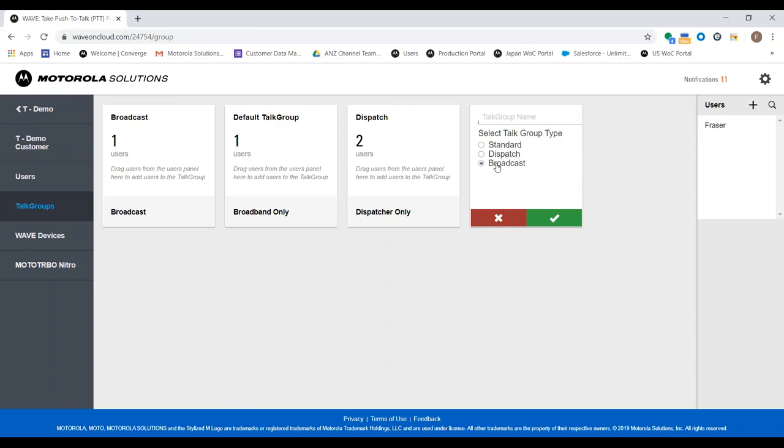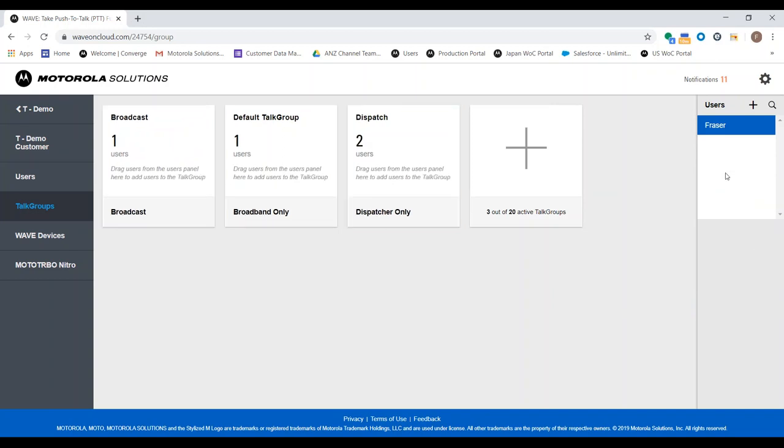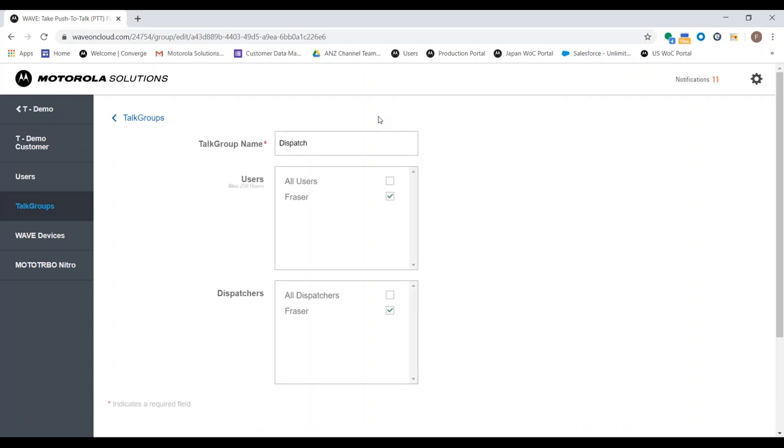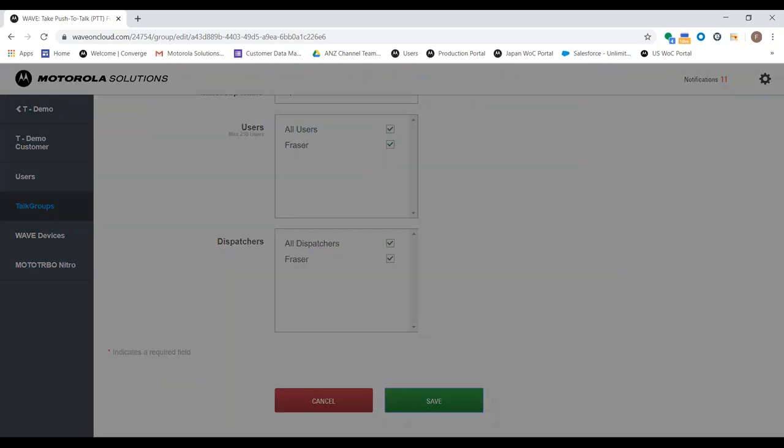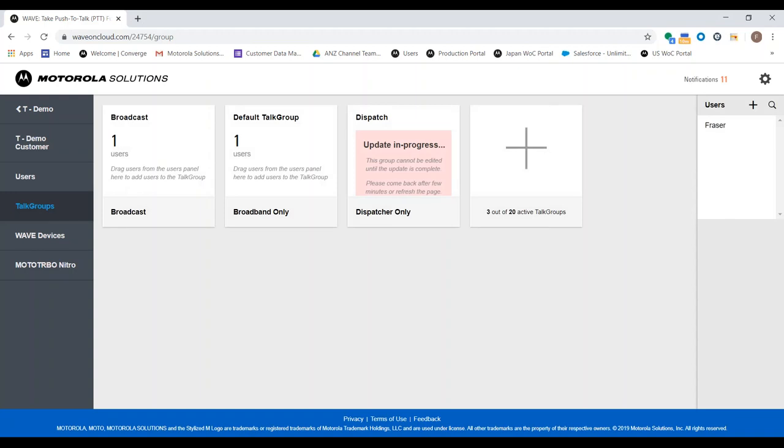And we also have a broadcast talk group. When we are managing these talk groups, you can either drag users over to talk groups from a users list here that populates everything but dispatchers, or we can hover over and click the little pen icon to edit that particular talk group. From here, we can add our users and we can add dispatchers to the talk group. Generally, you get an update to the mobile client and the dispatcher within probably about 30 seconds, if that. It's generally very, very quick to be pushed out.